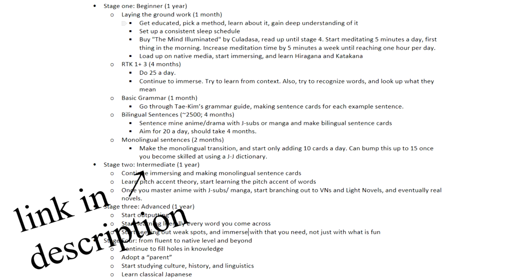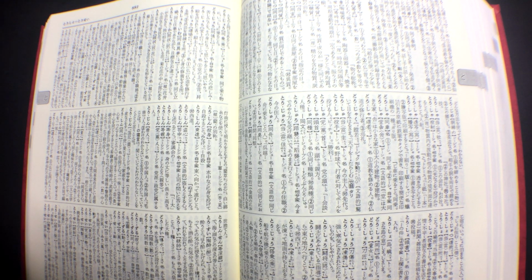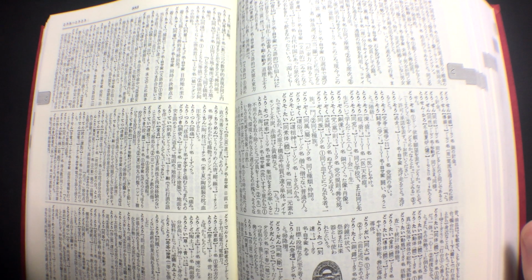So that's it. Just a few points to wrap up. I feel like for the later stages, I didn't really emphasize immersion that much, but throughout every single stage in this process, you should be immersing yourself in Japanese as much as possible, really trying to get every second you can with Japanese.